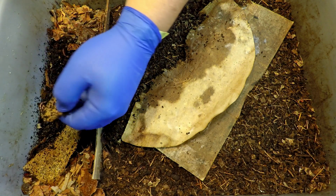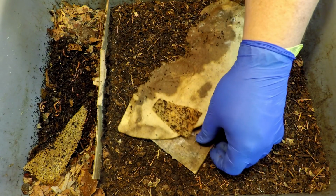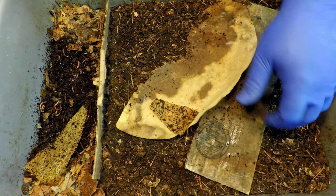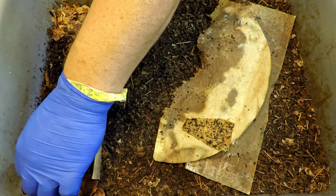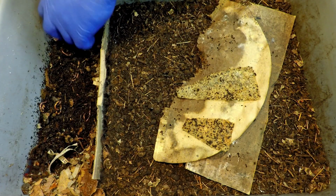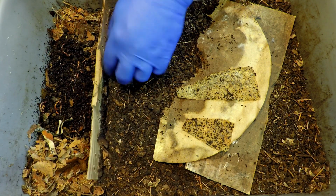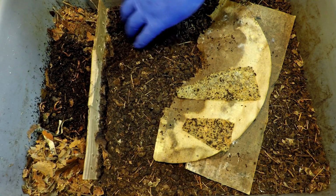All the meaty fruit has been skimmed off and eaten. Not too surprising. And this stuff, they'll eat that too in time. It's not too surprising that they've come in and taken advantage of the best stuff, easiest to eat.